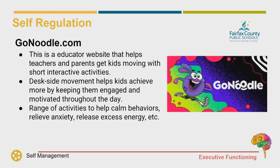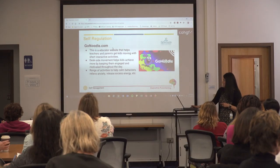The next tool is something that our teachers really love, and we've seen a lot of our teachers using out in the schools. It's GoNoodle.com. I'm sure you've heard of the term brain breaks. Well, this is a website where teachers can go to help teachers and parents get the kids moving with short interactive activities. It provides desk side movement to help kids achieve more by keeping them engaged and motivated throughout the day. There's a range of activities to help calm behaviors, relieve anxiety, and energy. Do you use those? Oh, yeah. Lots of great feedback about that one.